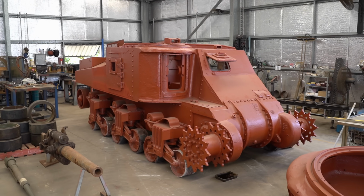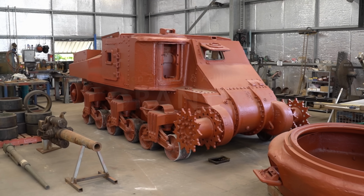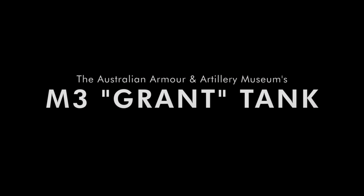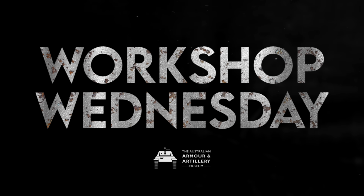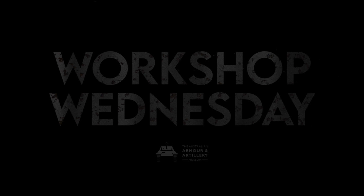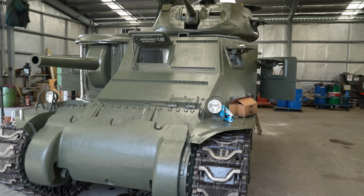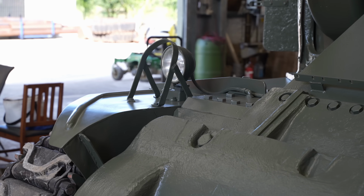Now the project is drawing to a close, so enjoy this final episode of the Armour Grant Tank Restoration Series. With the top coat applied, all that's left to do is to kit out the last few fixtures and accessories. Ryan got in early and wired these headlights. They're a great little touch, as you'll soon see.